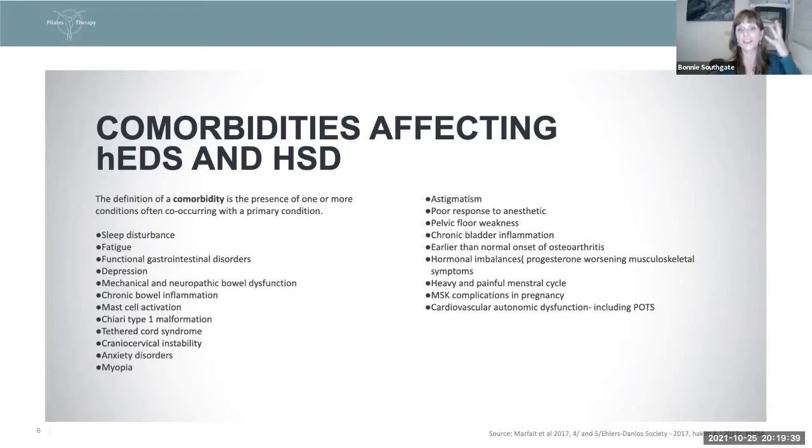Myopia, astigmatisms, lots of us have that anyway. A lot of these other people have anyway, which is why they're comorbidities. Poor response to anesthetic. Anybody has a friend that says they go to the dentist and the injection doesn't work? Check them out for this. So they think that maybe the anesthetic gets dispersed in the weak tissue, so it doesn't stay where it should. So they can have poor response to it. It doesn't work.